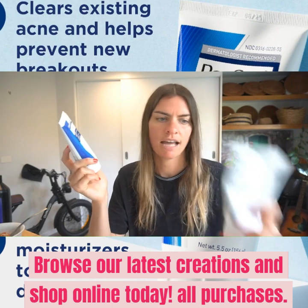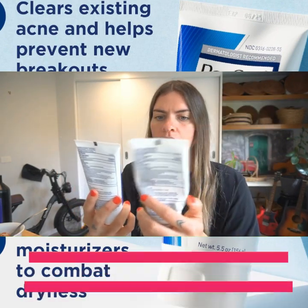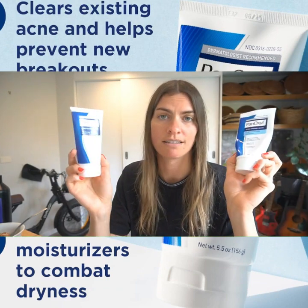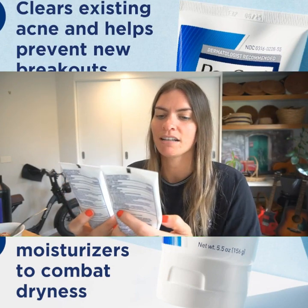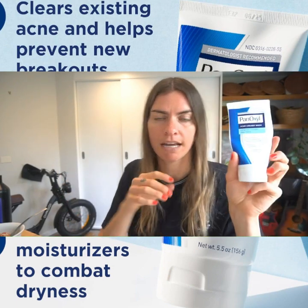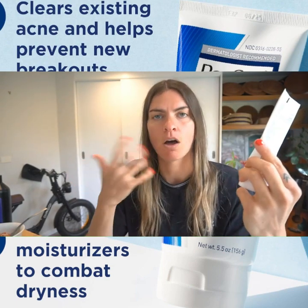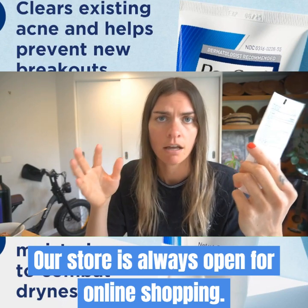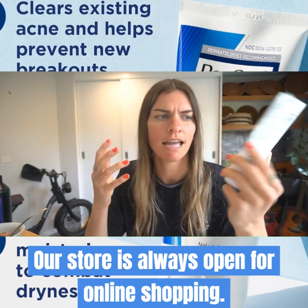So I get a lot of questions asking, do you go with the 4% or the 10%? And I've used both of these. Honestly, I've used these off and on since high school, which is crazy to think. But basically, I'm able to use the 4% during the summer here in Australia and in the US because my face gets all of the good vitamin D from the sun.